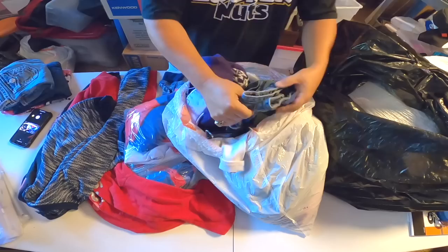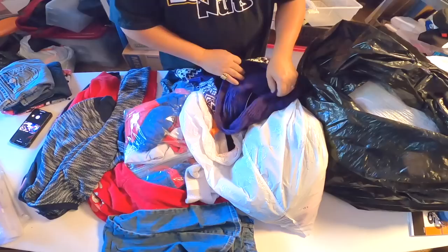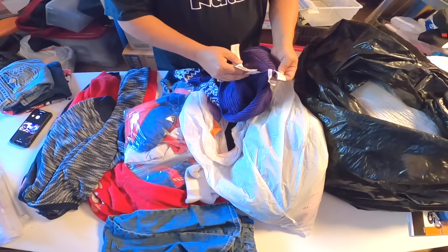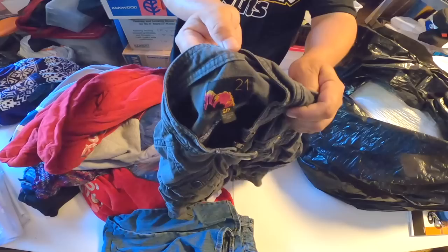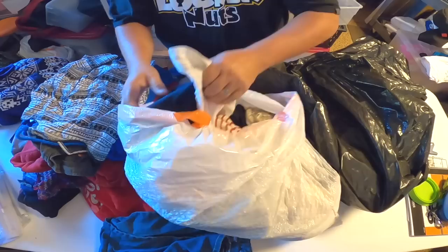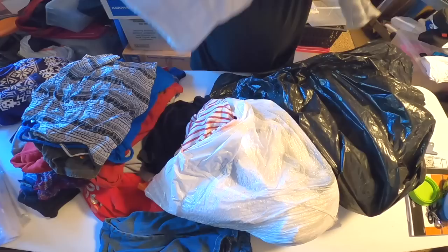Nope, here's Old Navy. Brand new with tags. Heart and Crush. Macy's has the price cut off, so it's probably a gift. Epic Threads. Another Epic Threads. I don't know what that brand is. Forever 21. What's this? Aeropostale. That is nicer, though. That's a nice little jacket right there.